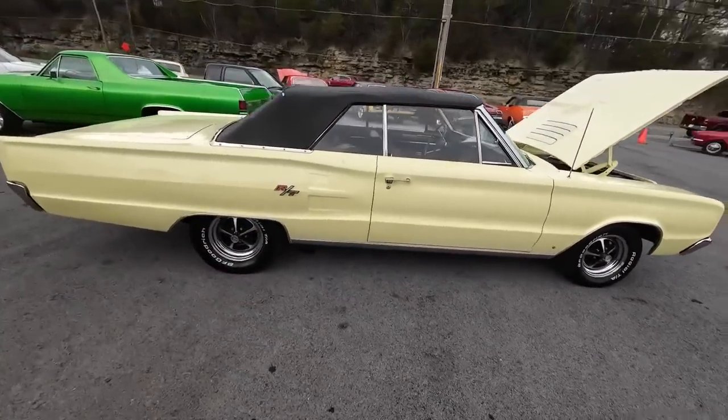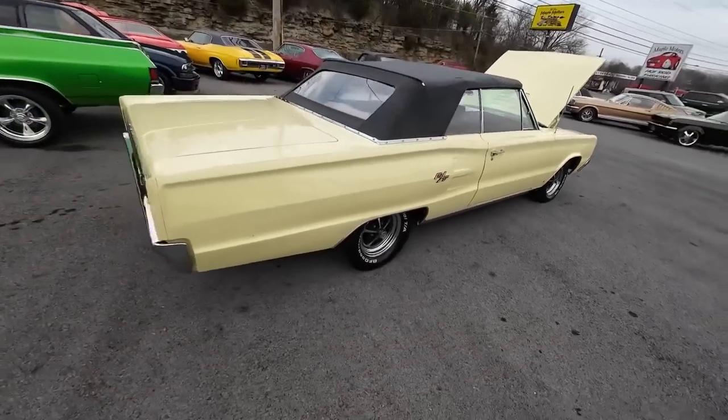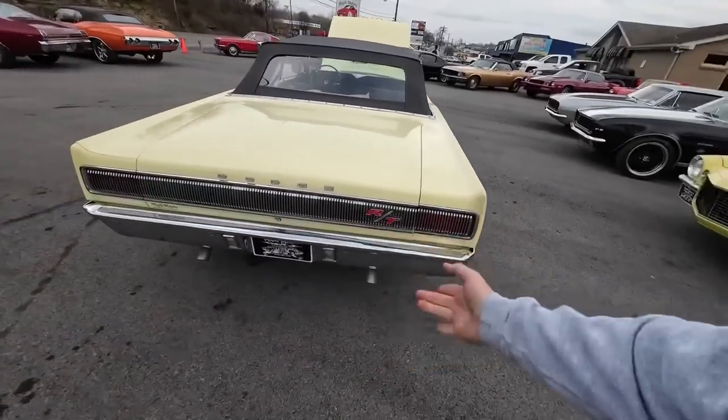Financing, shipping is available. And throughout this test drive, I'll be looking for flaws. That's why I do them. Dual exhaust out the back.